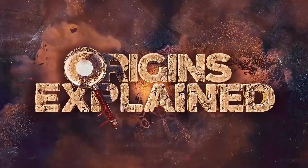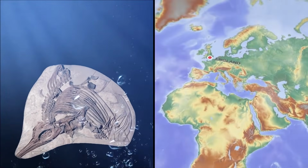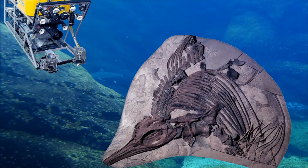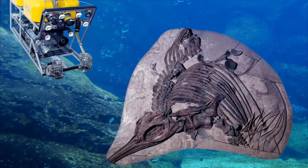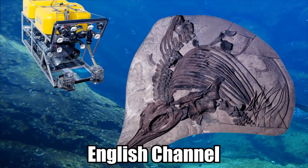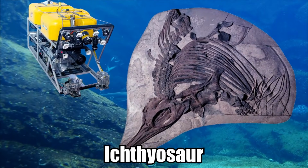Mysterious sea dragon. Researchers in England have discovered an aquatic reptile that lived 150 million years ago. Found in a late Jurassic deep marine deposit in Dorset, along the English Channel coastline, it was recently identified as a new species from the ichthyosaur group.